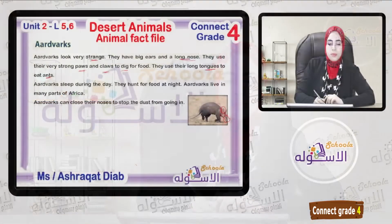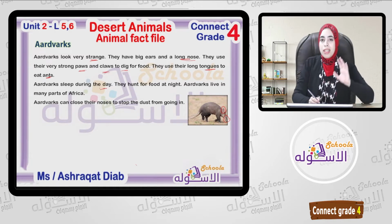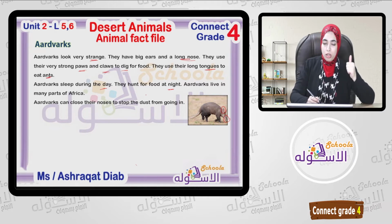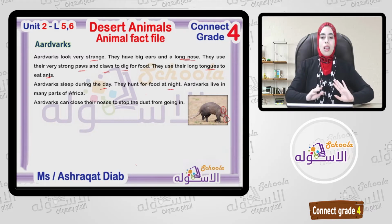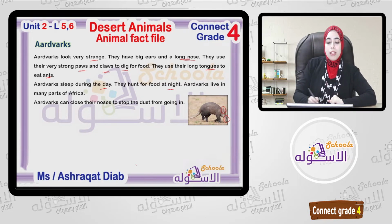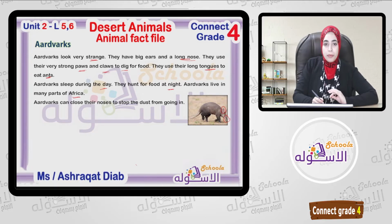What else? Aardvarks sleep during the day. They hunt for food at night. So again, aardvarks sleep during the day and at night they hunt for food. Sleep in the morning and eat at night. Aardvarks live in many parts of Africa. So where do they live? They live in many parts of Africa.